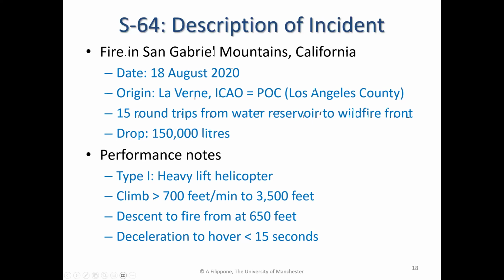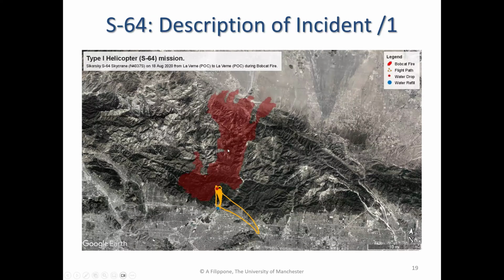And when you plot these KML files onto the map, you find things like this. So you have a region here. There is La Verne down here, at the bottom right. There is a scale here, which is nautical miles, 10 nautical miles.